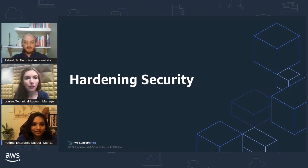Same with if you have an EC2 instance with a public IP address, Config can stop or terminate that instance or whatever you'd like it to do. Same with any unapproved instance types or anything like that. There's a whole library of different auto remediation scripts that you can take advantage of. So you can take a look through that link.